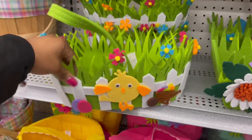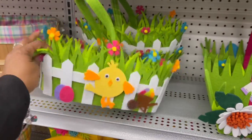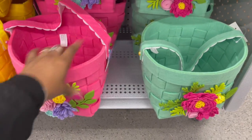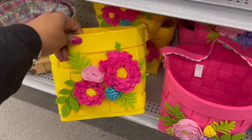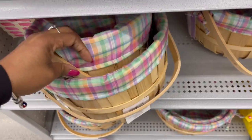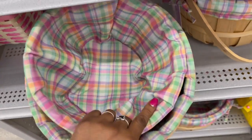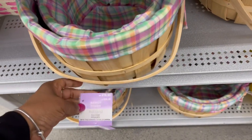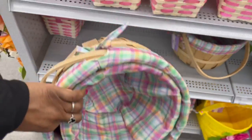Oh, here's the chick with the fence. Girl, this is so creative. Oh my goodness. These down here, are they all? Yeah, they're all 10. So just the different color ones with the flowers. This is a pretty yellow, right? Girl, I'm on the floor. Let me get up. The different size baskets over here. This one in here is 15, the smaller one. And how much is this big one? Girl, this thing probably 20 bucks. This thing is 20 bucks.